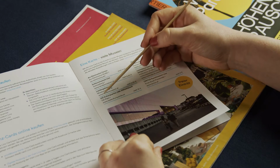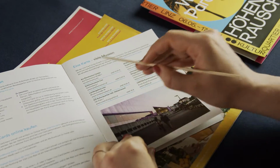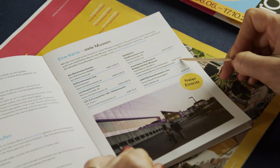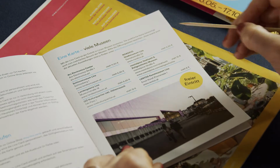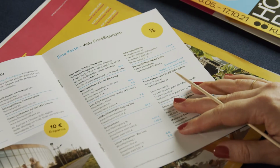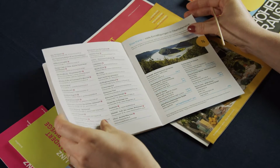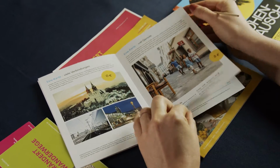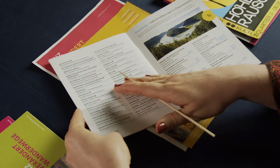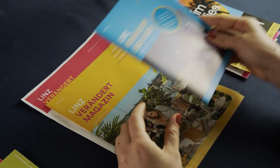So the most expensive one would be the Oberösterreich Kulturquartier with the Höhenrausch for 12 euros. Ars Electronica would be 11.50 and the First Alpine would be 10 euros. Lentos is 8 euros and the other 3, Nordico, Landesgalerie and Schlossmuseum, are 6.50 each. Okay, and this is a list of the different restaurants and cafes where you can use the 5 euro voucher. I think that sounds pretty good.